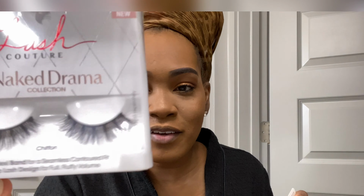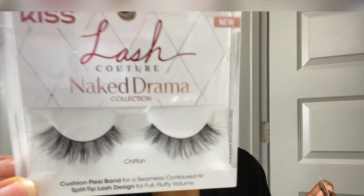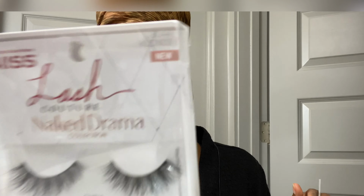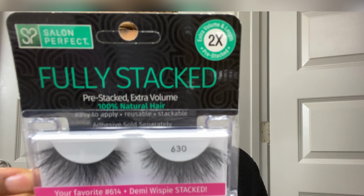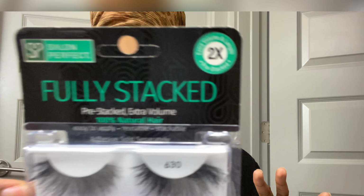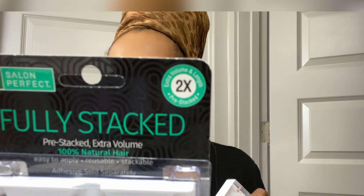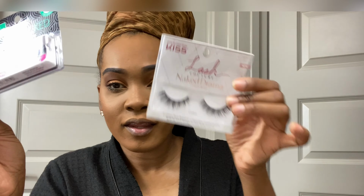Okay. Then I have my favorites right here. They are the chiffon, I believe. These are my absolute favorites. I wear these all the time. These are like my everydays. And if I'm not wearing the chiffons, I'm wearing these. I found these at Walmart, and y'all, they so good. These are real good, and I haven't worn these in a while. These are Salon Perfect. I was not expecting Salon Perfect to come out popping, but they are. I like these. This is my favorite, but these are good right here.